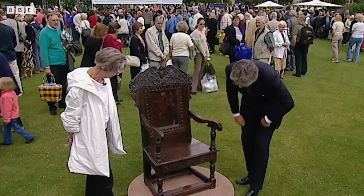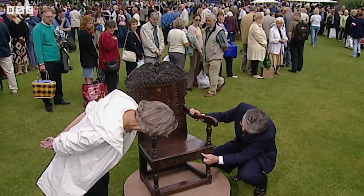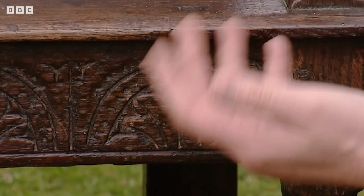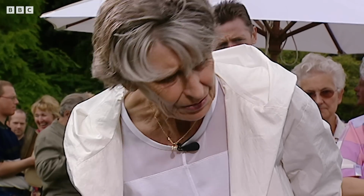And again, very nice decoration down here. The front and the sides have got this nice lunette, as it's called, incised carving, which is all perfectly period and genuine. It was often copied in the 19th century when people were carving up plainer oak pieces, but this is all perfectly genuine, in my opinion.